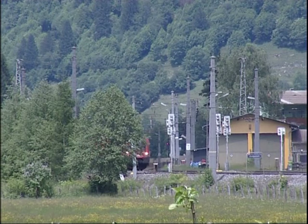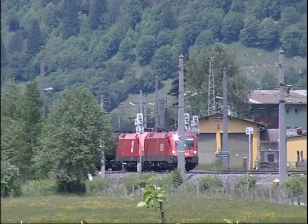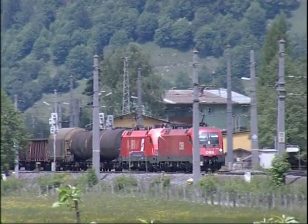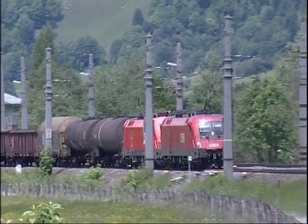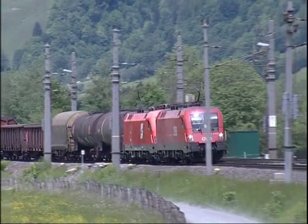Just to the south of Dorfgastein, 1116183 and 006 rush by with this southbound freight. There are plenty of photographic vantage points all the way along this line.